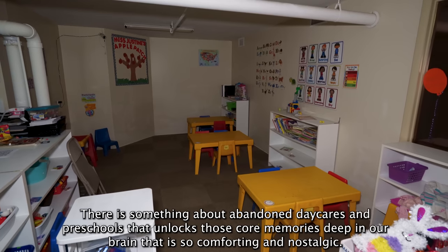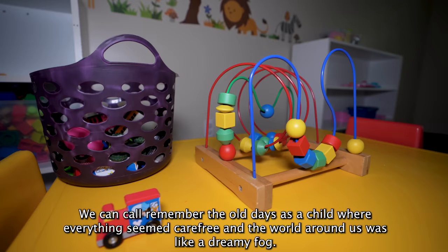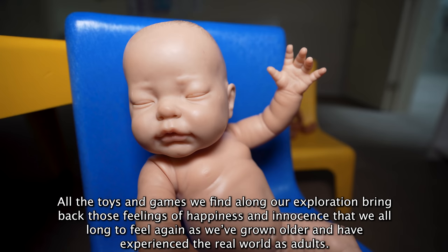There is something about abandoned daycares and preschools that unlocks those core memories deep in our brain that is so comforting and nostalgic. We can all remember the old days as a child where everything seemed carefree and the world around us was like a dreamy fog. All the toys and games we find along our exploration bring back those feelings of happiness and innocence that we all long to feel again as we've grown older and have experienced the real world as adults.